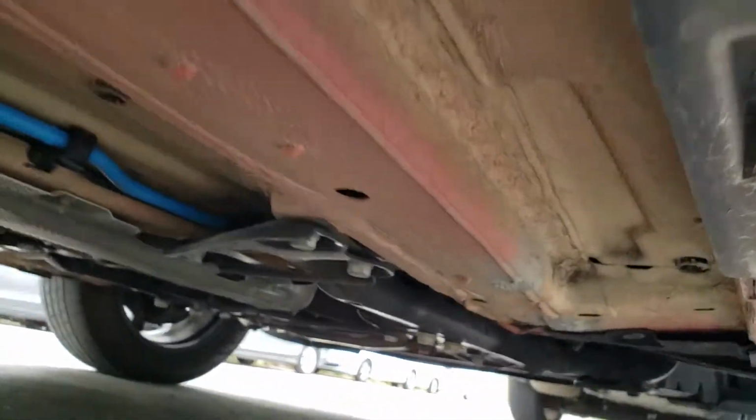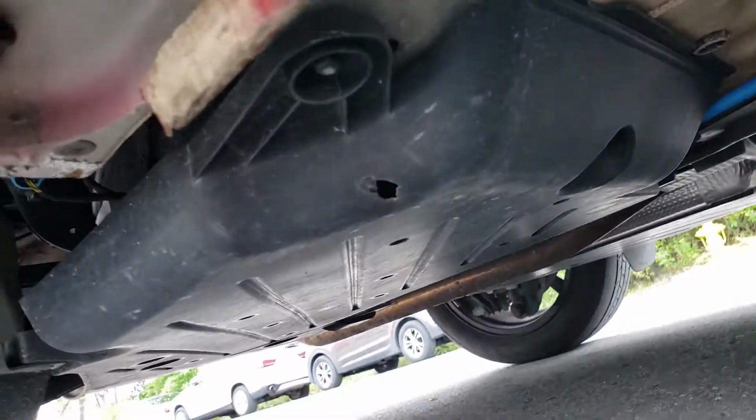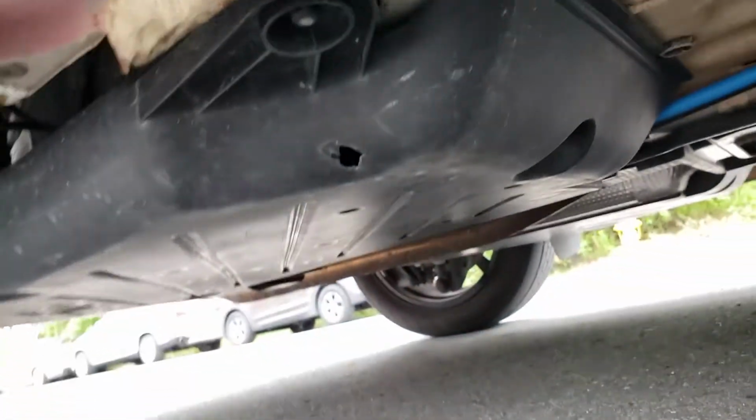While we're here, you can see under here, and again, I see no rust or cause for concerns. It's very nice and clean under here. No leaks, no damage. All looks pretty good.